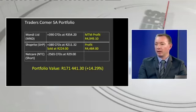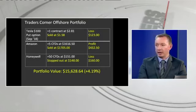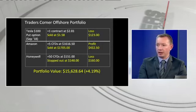So we're sitting with a gain of 14.29% on the local portfolio, which I'm pretty pleased about at the half-year stage now. And then offshore, we haven't done anything recently, so that stays as it was. We're up 4.2% for the year to date there, and it's probably time to get a little bit more active on that offshore portfolio again soon, just to try and keep the ticker moving there.